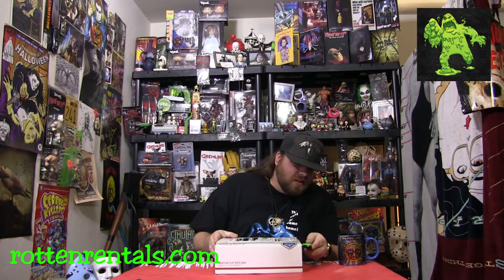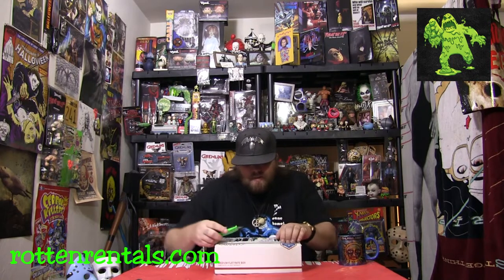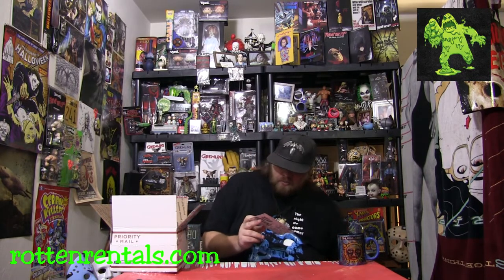So usually they're in a padded envelope. This time they're in a priority box because there's 6 of them. And let's cut open the box. And so as we open the box, there they are. First thing we look is an advert, it looks like, for Rotten Rentals.